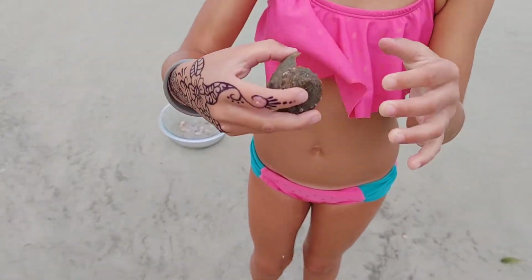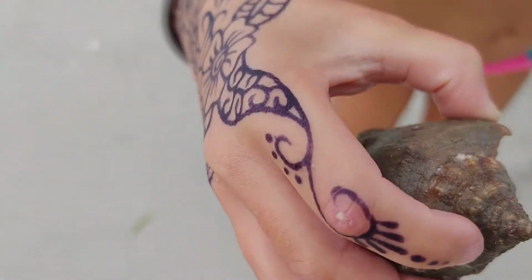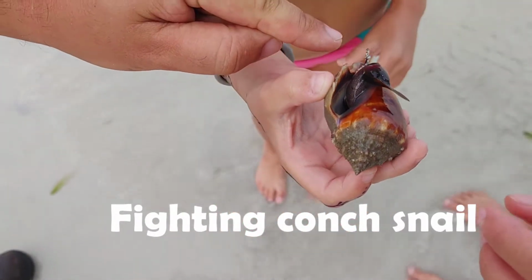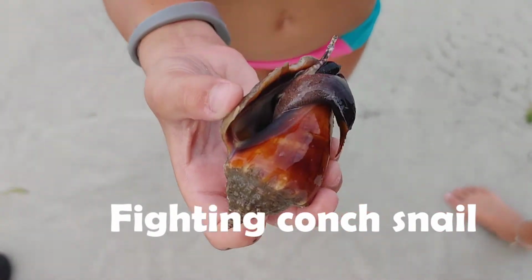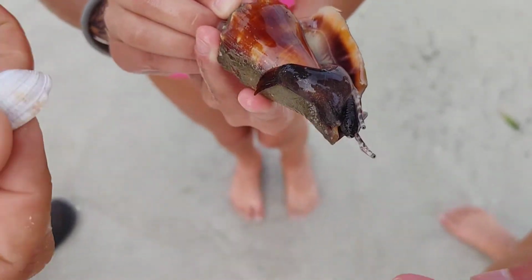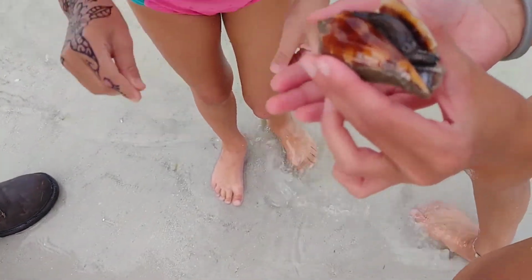Oh, he kicked you. So that's why they're called fighting conches, because when you pick them up, they'll kick you with their foot. This part here is called their foot. There's his eyes. And these are a predator. These are the ones that are doing these little holes. So what they're doing is they're coming out and they're looking for this animal. He's kicking. It's called fighting.